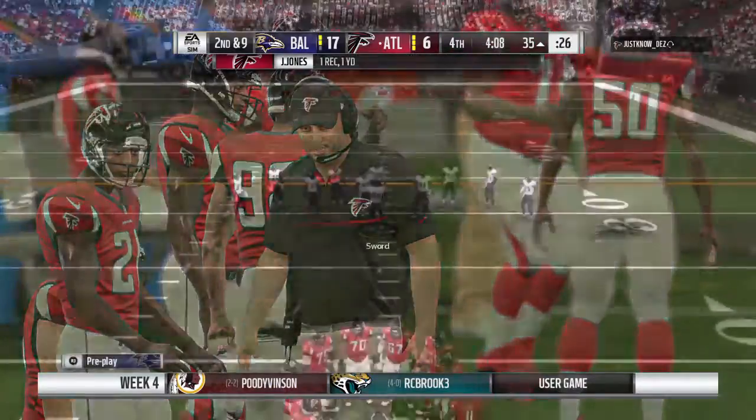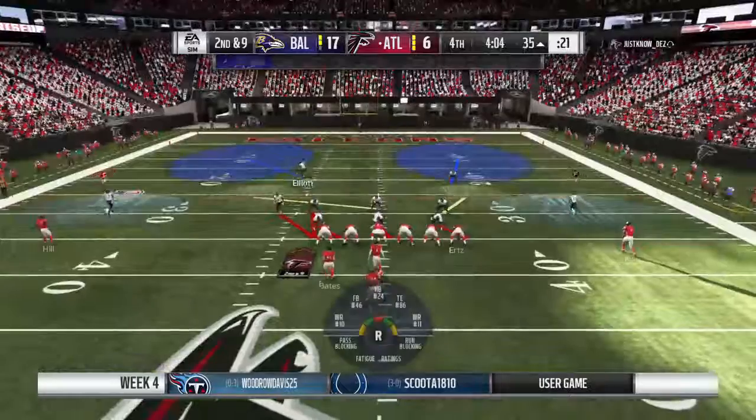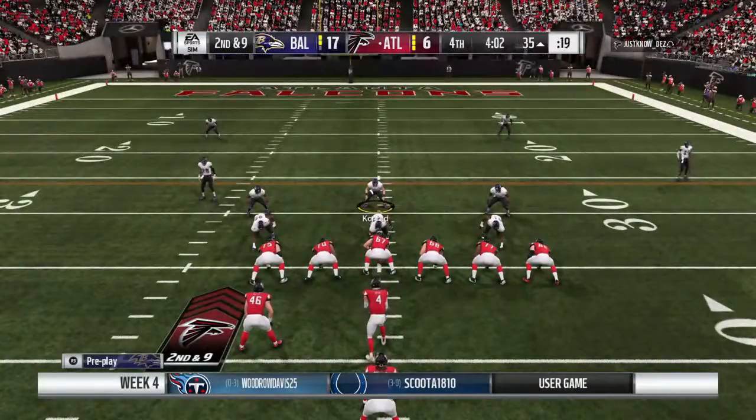Every time I try to go to all the youths, just say loading, not loading, working. Like, bro, working what? Makes this 2nd and 9.